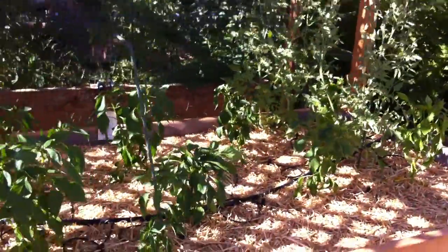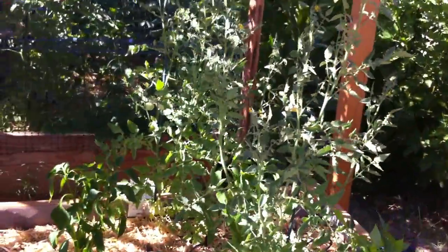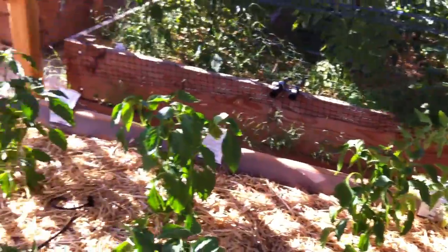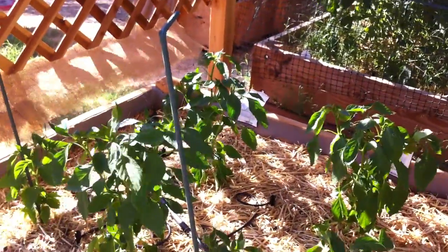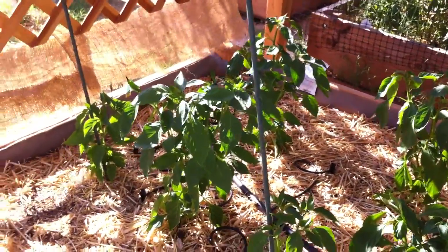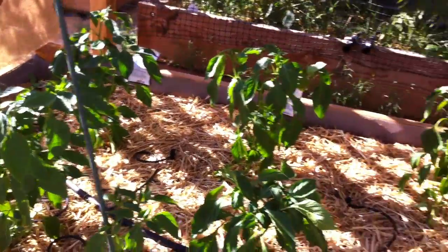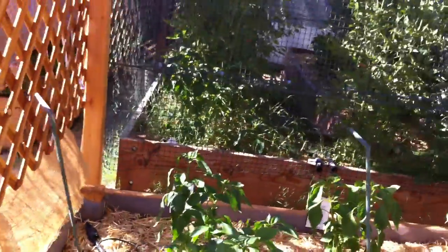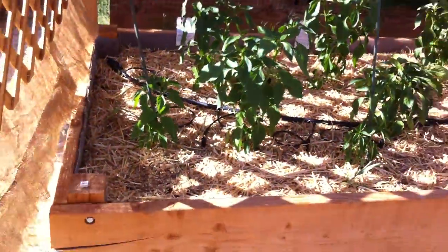Added a new shade for some more peppers, and I got some volunteer tomatoes that came up. All these peppers, I started really late, so I had to get some peppers from the nursery. A lot of my seeds didn't come up that I planned on, but this is a new 4x8 bed.